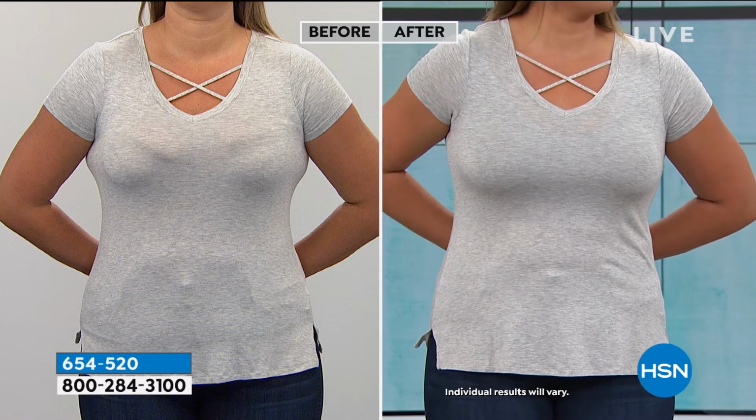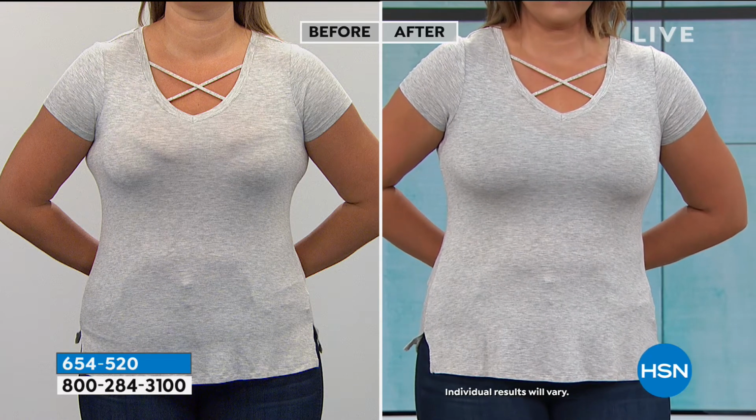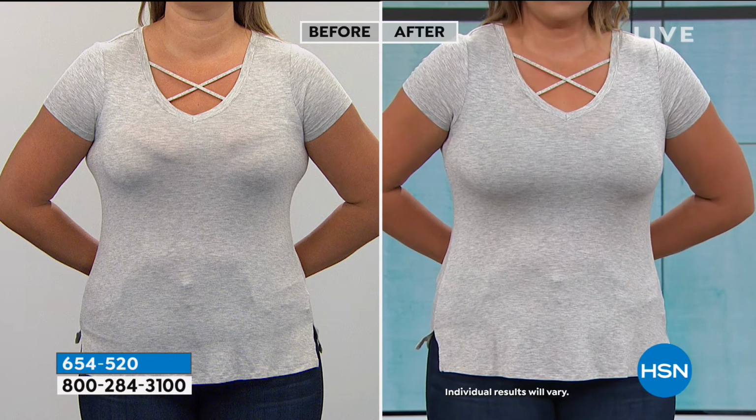It started here on HSN, and the word got out, just like on the strapless bra, when all of a sudden Cosmopolitan picked it up. That's what happens, because everybody wants a comfortable bra.